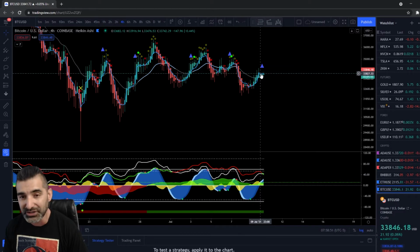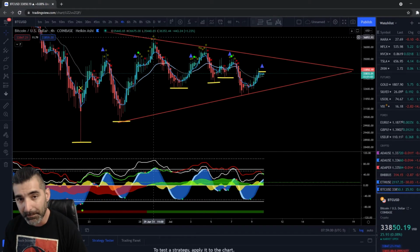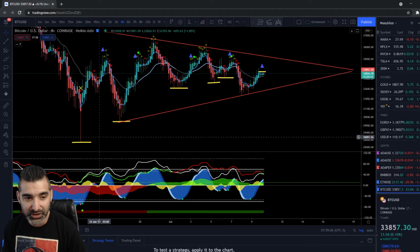Guys, what that also allowed us to do by rallying back up to where we are now was keep the overall trend of making higher lows intact, guys. Let me show you guys what I mean here. We are in a wedge pattern on the Bitcoin 4-hour chart, but let me show you first off what I was talking about with that overall trend of making higher lows illustrated with these yellow lines.